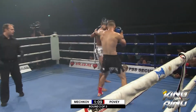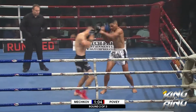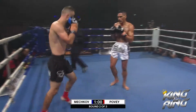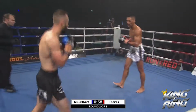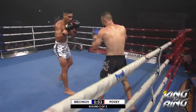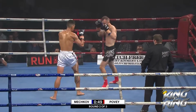Those low kicks from Mechkov, they have some sting on them. Just tenderising him like a steak. Oh, it's only a matter of time before he can't look after that back leg. He's switched stance to do so, but Mechkov is being relentless, hammering down on that left thigh. Nice little answer of his own from Povey, but he needs to go to work and really dig deep.